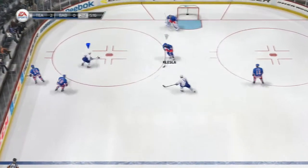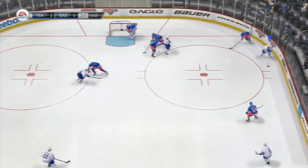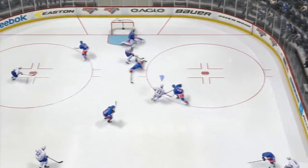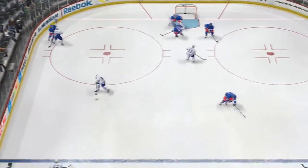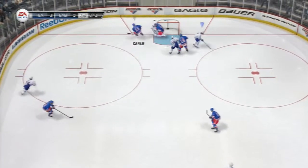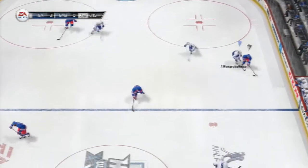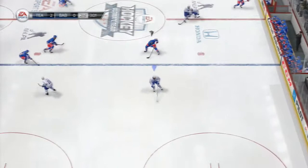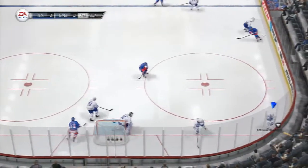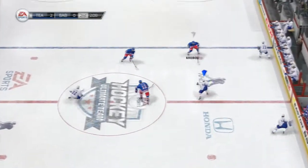Okay. Oh, damn it. Brought myself far too wide there. Oh my God, Verbata, I think. Hit the net. Ooh, shit. Oh, come on, get that. Oh, damn it. Oh, damn it. Alright, good pressure there. Oh my God. This is genuinely a frustrating ass game to play.